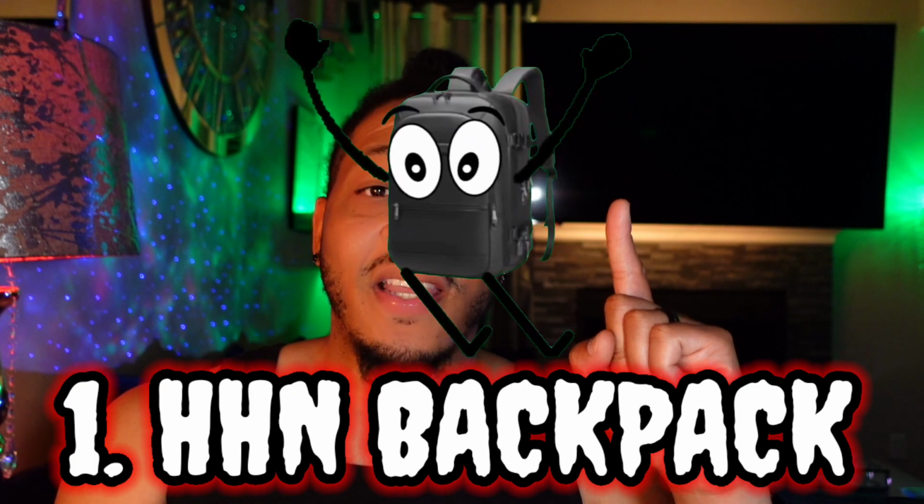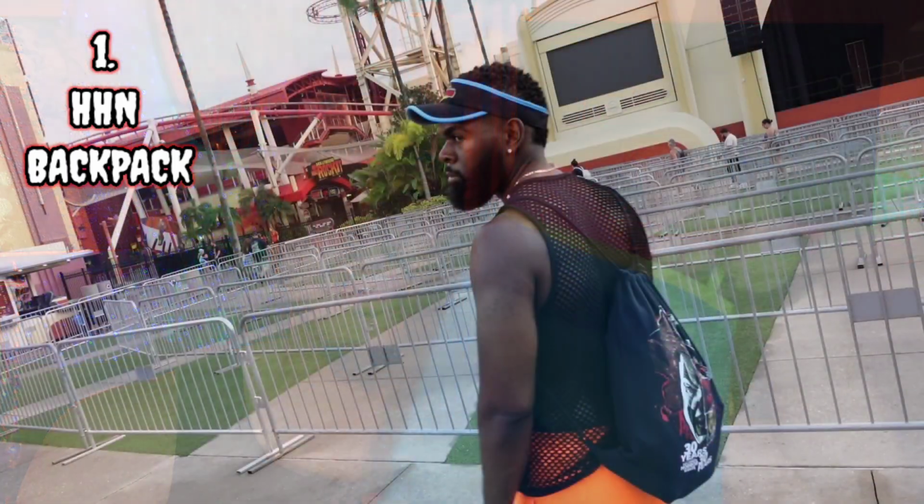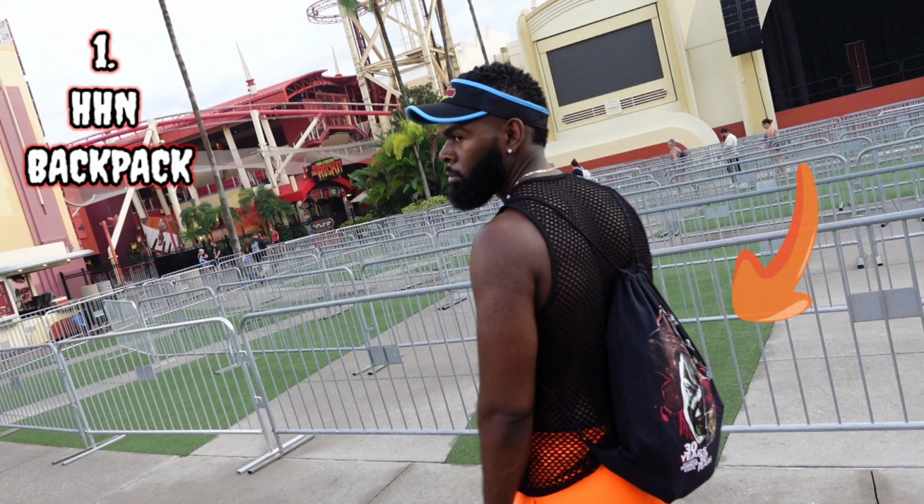Number 1 on my list, you must properly pack your Halloween Horror Nights backpack. Now, as you see, this is a light bag. It's not heavy, has a little drawstring or the pull string, whatever you want to call it. I can easily slip it on my back or slip it off quickly. And inside this bag, I have things that are necessities for Halloween Horror Nights. Now, are you wondering what those things are in this bag? Let's take a look and see.